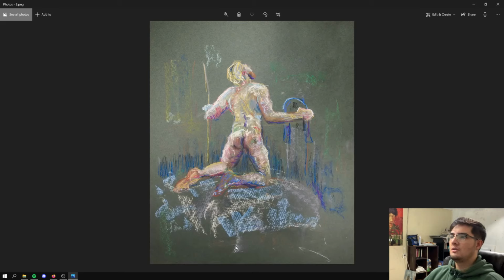Here's another pose. I really like this pose. The only thing I wish is that the drawing would be a little bit bigger, like maybe have the head here and the feet down here.